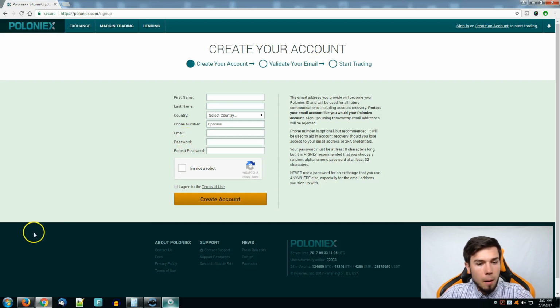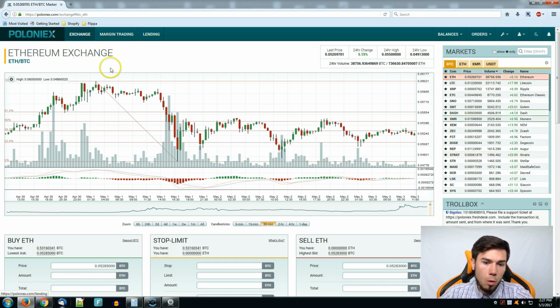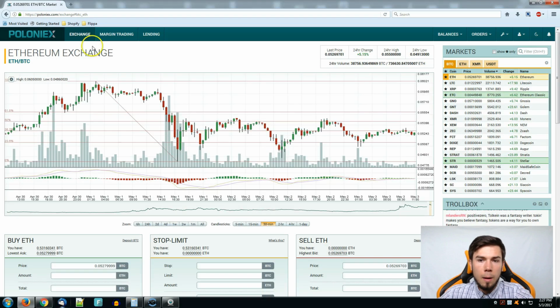Now I've already signed in. Basically this is what you're going to see when you hit the exchange button. On the left side you have the menu. We have exchange, margin trading, and lending. Now what we are searching is the exchange. You want to hit the exchange after you're logging in. So this is basically the marketplace that you want to trade on.